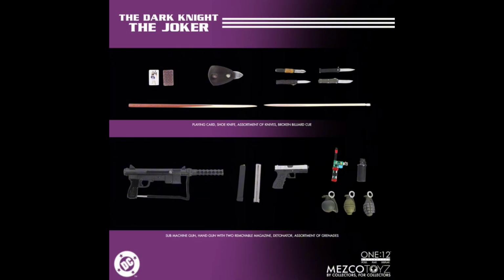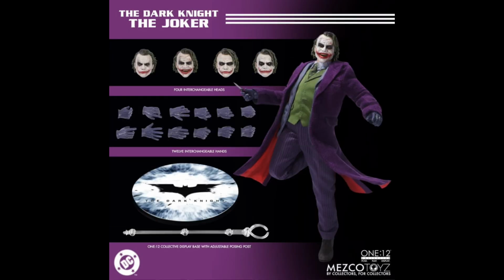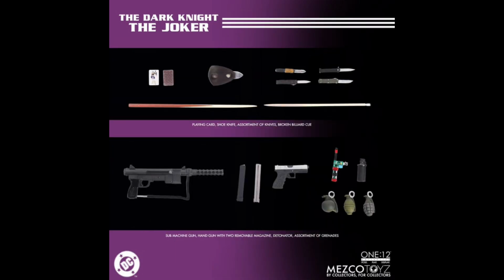So let's take a quick look at the accessories. I think the accessories are okay. I'm not blown away by them. There's a lot of hands as usual, and you've got four face sculpts there. Yeah, I think they all look really good, actually, don't they? Now on the accessories, I can see you've got the pool cues, various knives. That one looks like it's for his foot. The one in the scene where he comes up the lift and has that first fist fight with Batman, I think it is. Got some cards. Got the gun. It's a great scene, that, isn't it, where he props himself up off the floor with the end of that gun. Got a handgun, some various grenades.